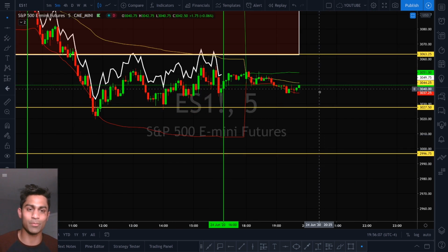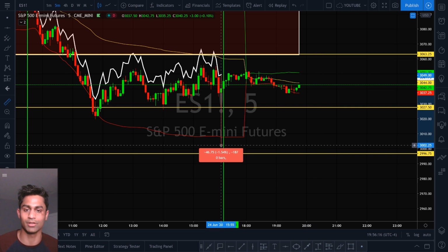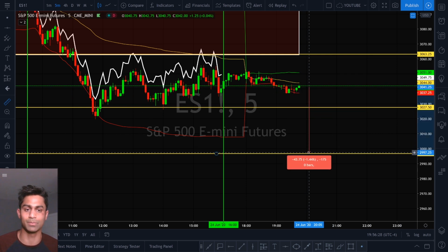So the next support, if the market were to break down this 3,020 level, I see the next support to be 3,000, which is going to be a drop of close to about 1 to 1.5%. For the S&P, it's going to be close to about 1.7%, which is the white line. Right now, I'm mentioning it in the context of the futures market, which is trading at around 3,042 right now. So that can be close to about 1 to 1.5%.